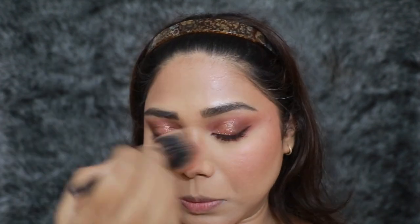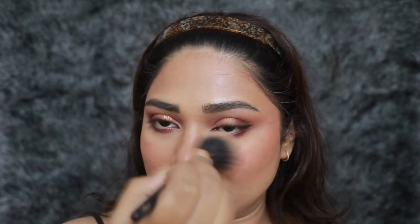So I always used to use more and then I used to struggle blending it in and making it a little subtle. But this one is actually very pretty. I'm also going to apply a little bit on my nose. Look at how pretty that is. Oh my God, it's so good.